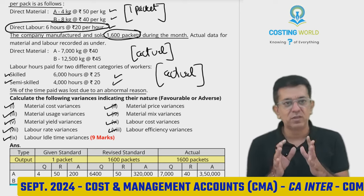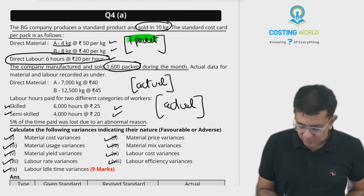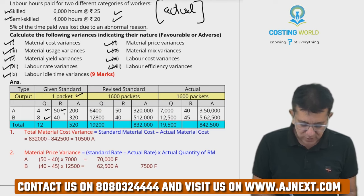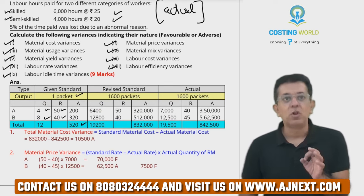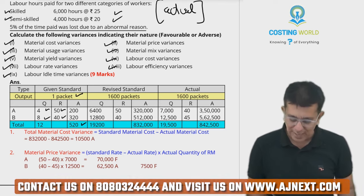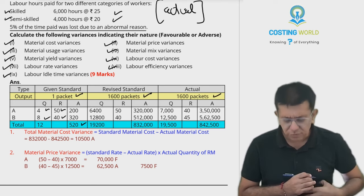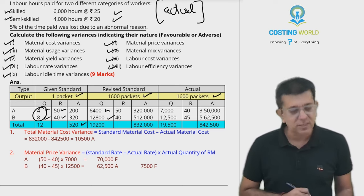Let's start doing that. First of all, we try to convert the things into our usual form. And how do we do that? This is the standard data for one packet. So for one packet, 4 and 8 kgs are at the rate of 50 and 40. So this should have been the standard cost. But we always calculate variances of material and labor based upon actual output. Actual output was 1600 packets, so the revised standard will be prepared for 1600 packets. For one packet it is this, and for 1600 packets it will be this.